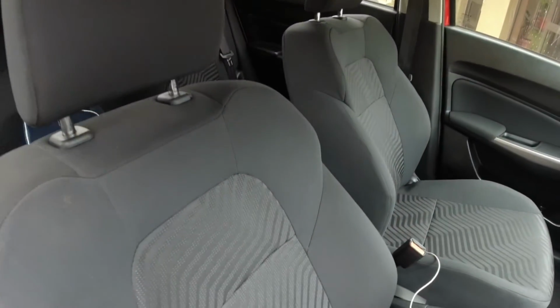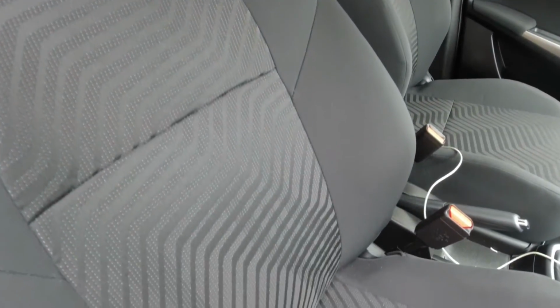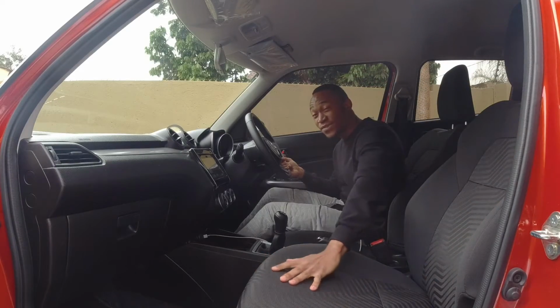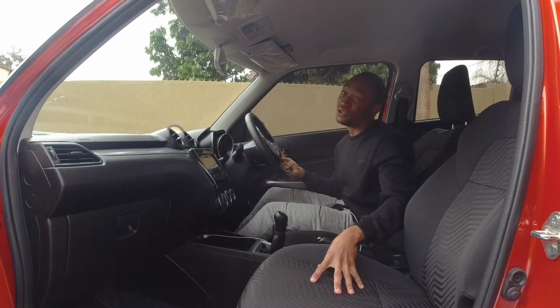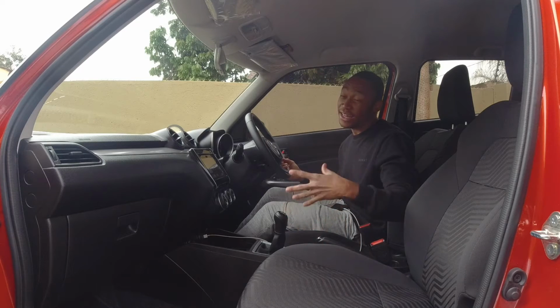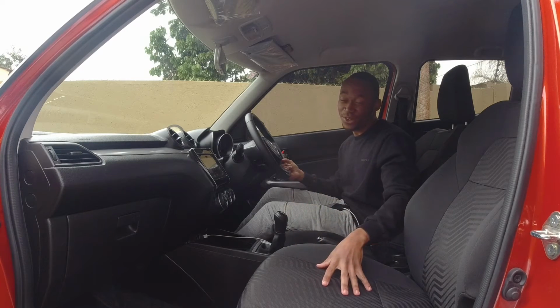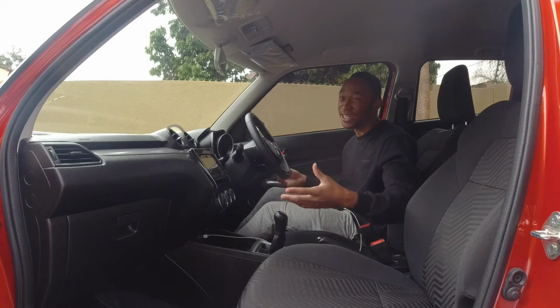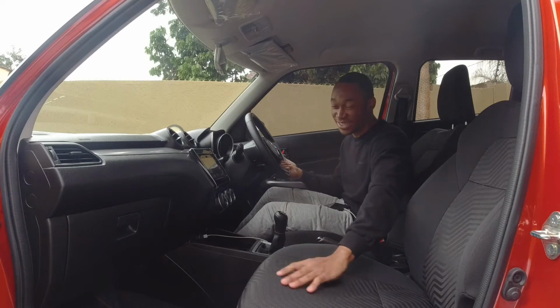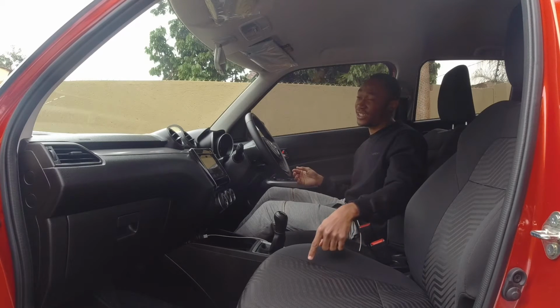Now the seats are very comfortable and they mold around my body really well. And another thing I'll point out is that the pattern in the center of the seats is unique to the GLX. Now if you hop into the GL, that has its own unique pattern, but you'll only realize that when you have them side by side, literally side by side. But trust me, this pattern right here is unique to the GLX.